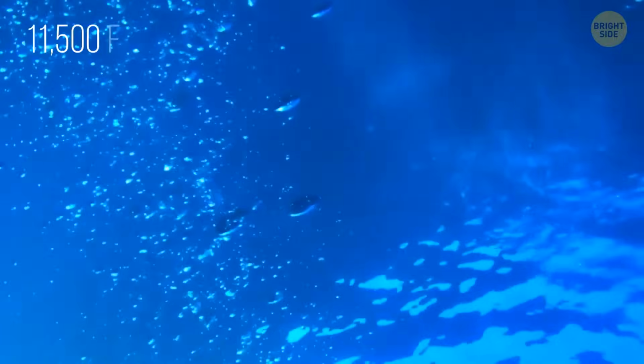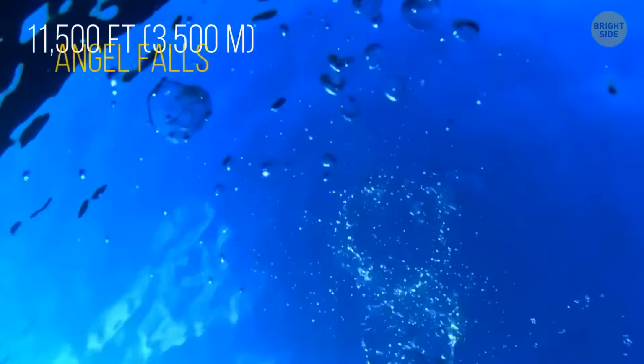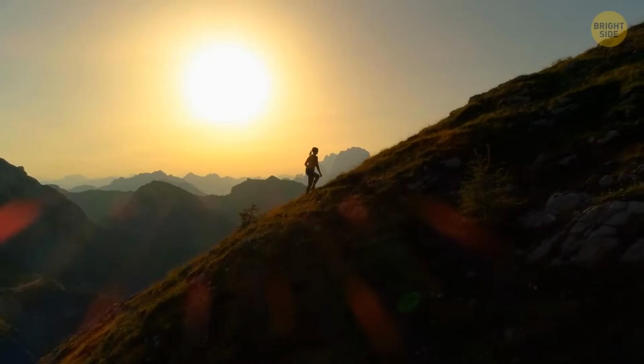Such type of dense water forms a massive waterfall near Denmark. It's a giant cascade that plummets 11,500 feet. That's over 3 times the height of well-known Angel Falls in Venezuela. So the colder water of this waterfall sinks after it collides with the surrounding water that's less dense.